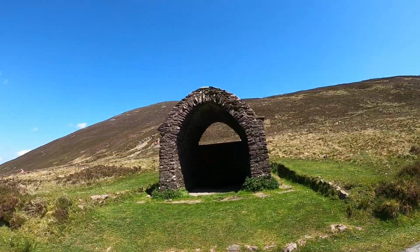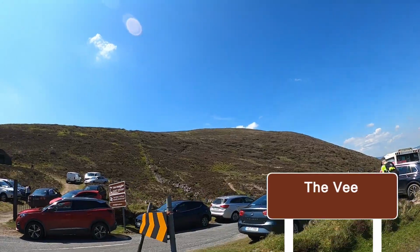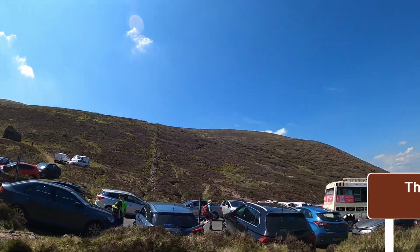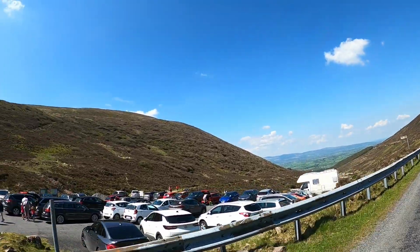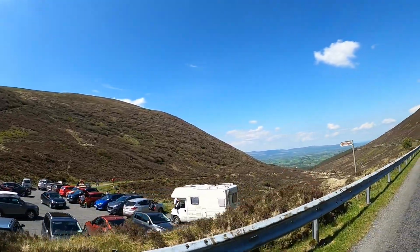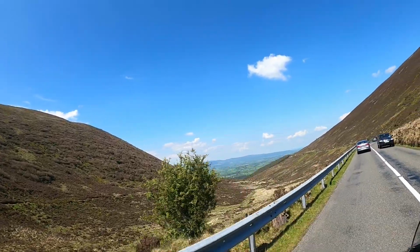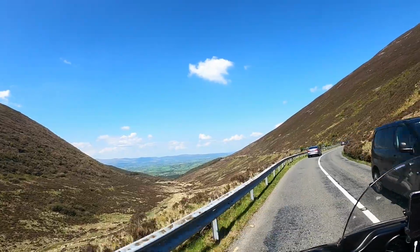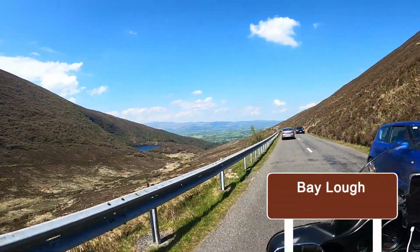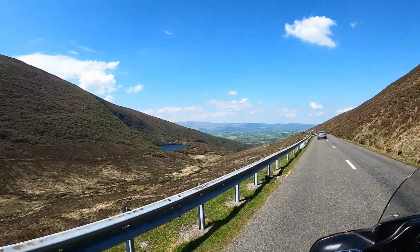So this particular location here now is the V, and we'll soon come on to the Vee Pass. And you can see there, the car park is absolutely full. A couple of camper vans there as well. As we headed around this little bend down here, next thing a lake came into view, known as Bay Loch. Again, almost like a little mini reservoir there. But fantastic, absolutely gorgeous.